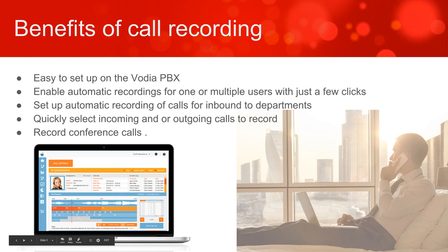So, the benefits of call recording with Vodia PBX. Once a call is recorded, it is stored in the recording directory and it is available for playback and download via the recording page on the PBX or on the user portal of that extension. The good thing about it is they can download it anytime and anywhere. Users can listen to the recording as many times as they like in order to review conversations or take notes.